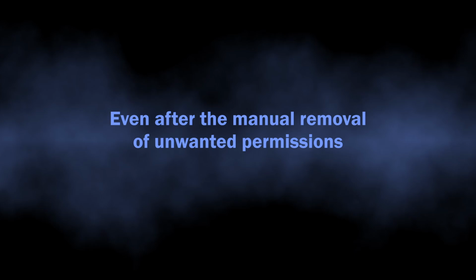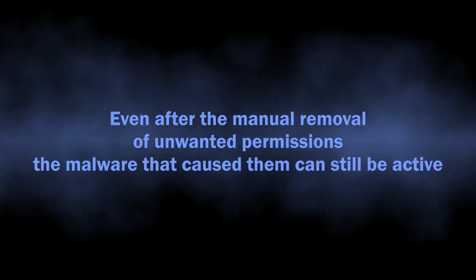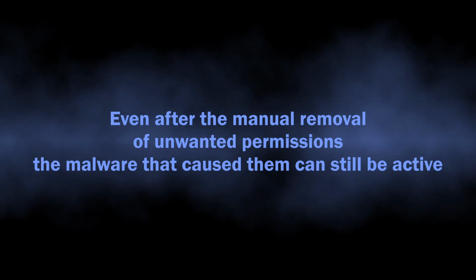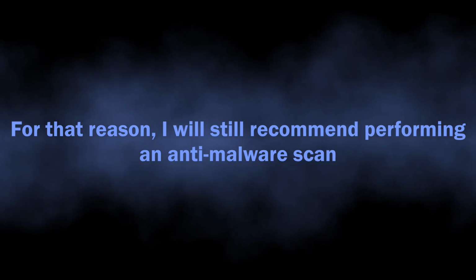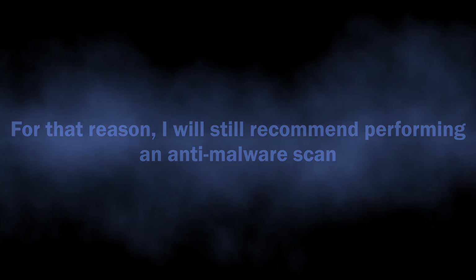One reason why I will still recommend performing an anti-malware scan is because it is quite often to see a malware changing the browser permissions without user knowledge. Manual removal will get rid of the issue for once, but just in a few hours the malware will get these permissions back, and the spam will start again.